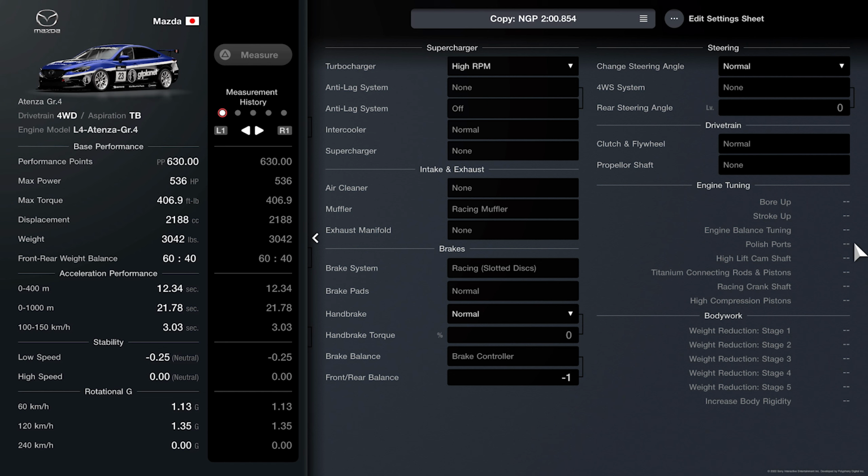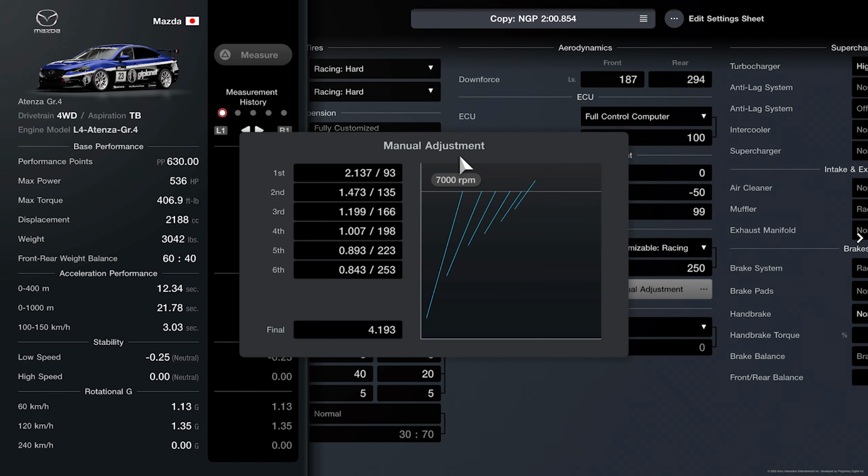Also, make sure you have the high RPM turbocharger as that's going to give your car a bit more power. You may need to nerf your car's power a bit, but whatever you do, try not to add any sort of ballast as that's really going to hurt your car's performance. Luckily, with this tune, I was able to not add any sort of weight.